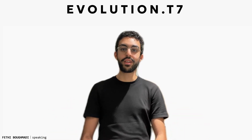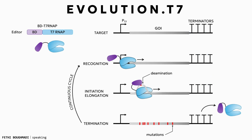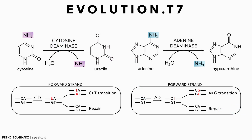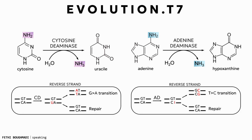We inserted in the phage genome the Evolution T7 cassette flanking the gene of interest. It is based on the orthogonal T7 RNA polymerase linked to cytosine and adenine deaminases. Once the modified RNA polymerase is expressed, the sequence flanked by the T7 promoter and terminator gets mutated with C to T or A to G transition mutations. Evolution T7 also introduces T to C and G to A mutations owing to a second T7 RNA polymerase working in the opposite direction.